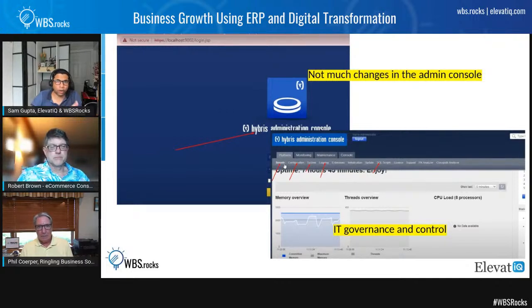If you look at the core Hybris screens, they are still the same. Once your platform is up, you still have to go through that admin and log in the way you would be logging in to any other platform such as API Server or Shopify BigCommerce. So this is the same experience. In this particular case, you are controlling your IT, as well as you have the CMS that you can use to customize the experience.